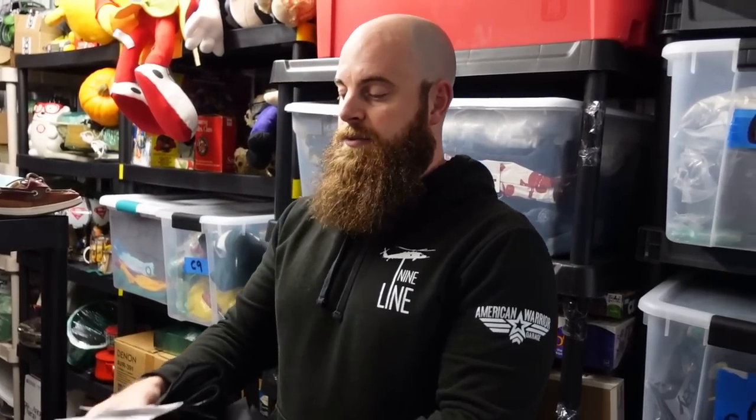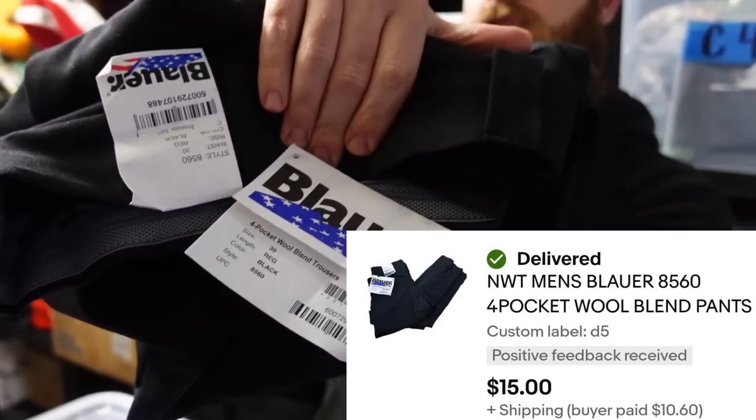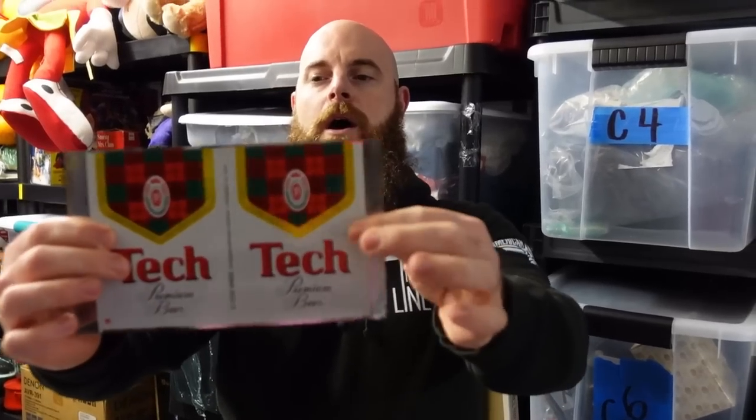The Blauer pants, brand new Blauer uniform pants. We got this out of a storage locker. So basically, we're already in the profit on this. This is going to be pure profit. Sold for, I think, $15 plus shipping on this one also. All right, a couple more things. Heading out of D5, a flattened beer can.